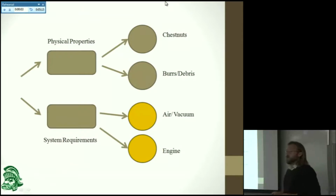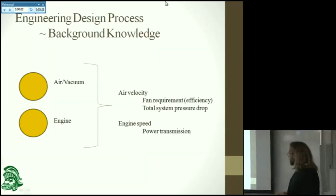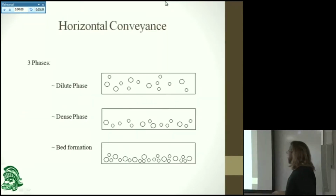For the system requirements, we need to know some air and vacuum requirements, and then also the engine requirements for the entire system. Here, total system pressure drop and fan requirements is efficiency for the vacuum, and then engine speed or power transmission is important.